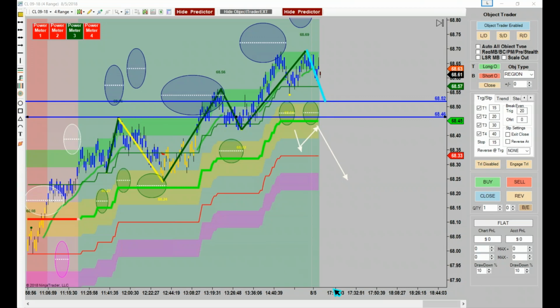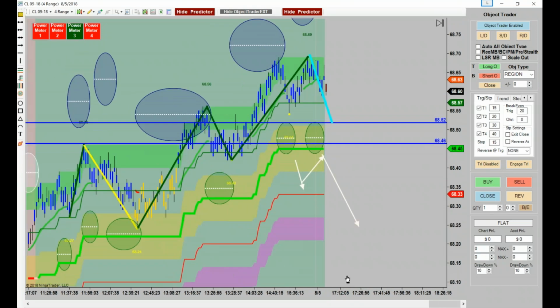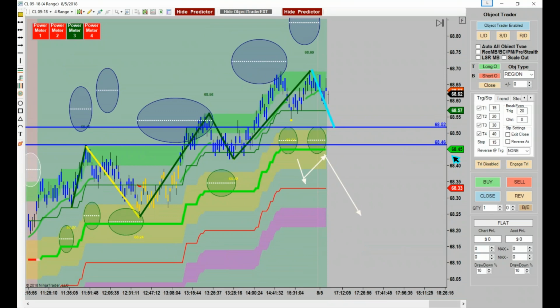Now keep in mind, this is not the time of night that a lot of people trade, but you can on Sunday night. If you'd like to trade on Sunday night, it's not a bad night to trade. See, that's coming down. Predictor says a little lower. Are we going to chase it? I'm not, personally.